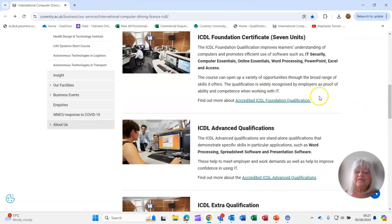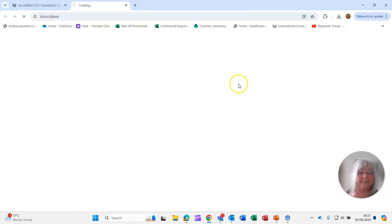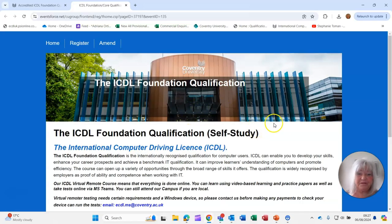So if you were going to do the accredited foundation, which is very popular, it tells you the modules here along, you can see them. You click on there. You can then actually go to apply for the course. So if that's what you want to do, you would go into there, and what you would have to do is you would have to register.